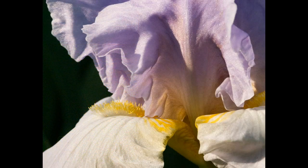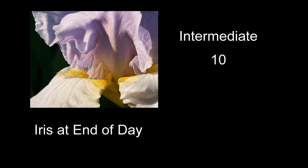Iris at the end of day. Lots of interesting details in this image. Some of the areas on the petals are too bright. The composition doesn't seem to work very well. I would crop from the right side and the foreground to improve the composition. 10 points.